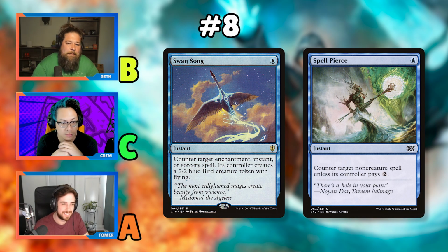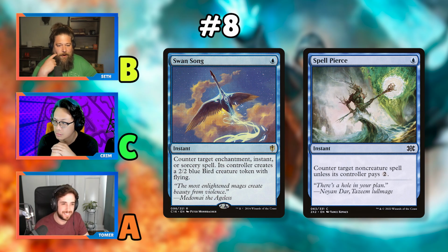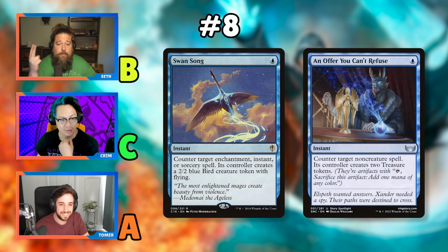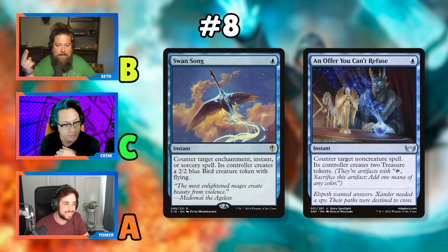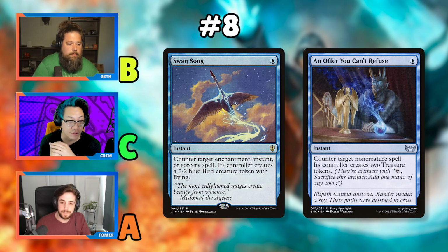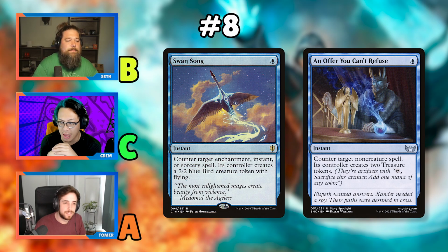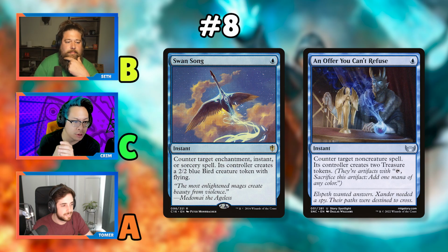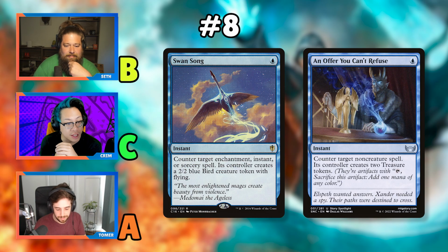Is this the number 1 mana counterspell for our level of play? I actually think Offer You Can't Refuse is better. Ooh, so the 2 treasures is less of a drawback than the bird, you think? Yeah. Well, to me, it's not even the bird. I don't care about the bird. Flexibility of hitting any non-creature? Yeah. In the current year, everything being so potent, I do care that it leaves off artifacts.